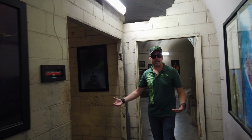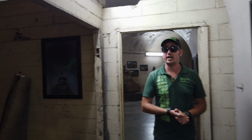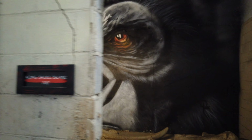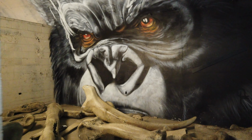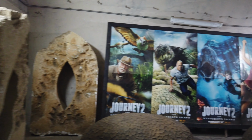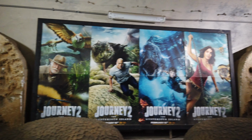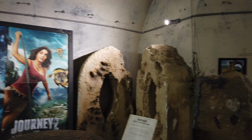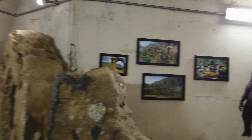We've also had larger animals to visit Kualoa Ranch than just dinosaurs on the left-hand side. Remnants from Kong Skull Island. The sequel of which filmed over the summer, Godzilla vs. Kong, that comes out next March. Journey to the mysterious island with everyone's favorite, Dwayne "The Rock" Johnson.